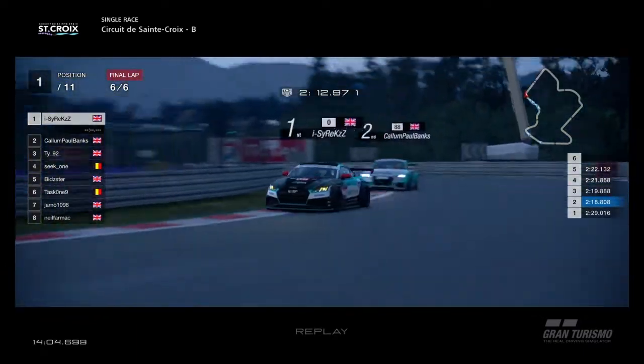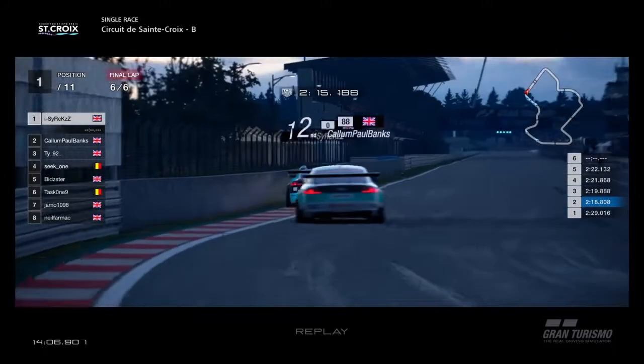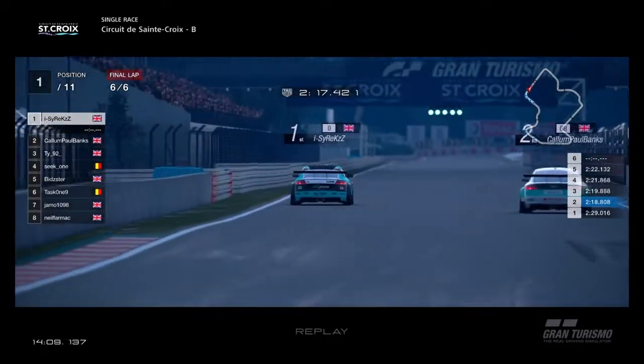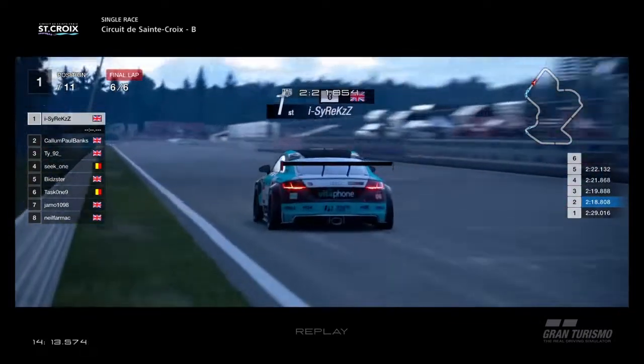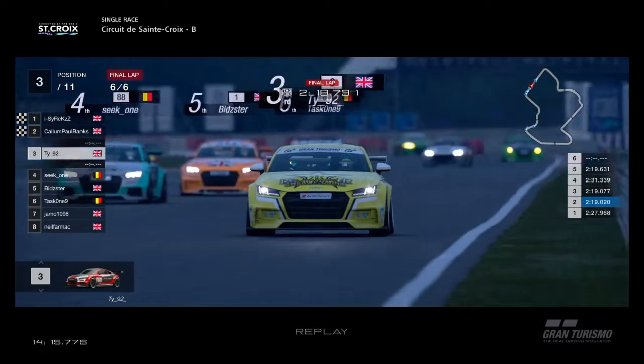Callum needs to get a killer run out of here in order to get a good run on Cyrex, but I don't think it's going to happen. I think Cyrex is just about going to get it. It's coming up to the line. It's going to be close. Cyrex wins from Callum. Good job by Cyrex.